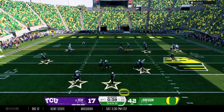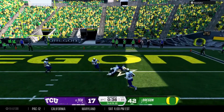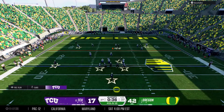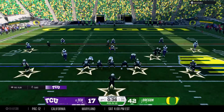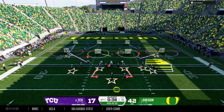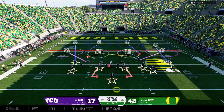Drops back, looking to throw for it on third down. Looking downfield near the end zone. And the pass is dropped. Would have been a big gain, but he couldn't hold on. The Ducks will come to the line on fourth down, looking to keep the drive going. Back now goes in motion. Defense will have to adjust.